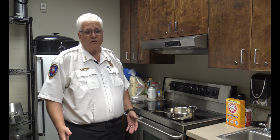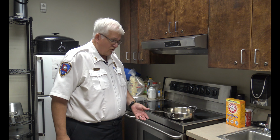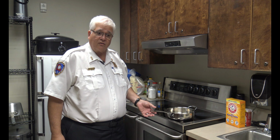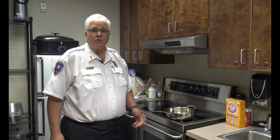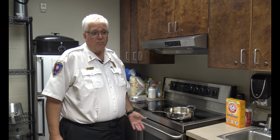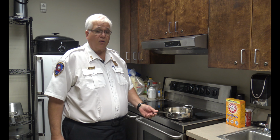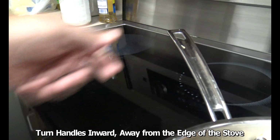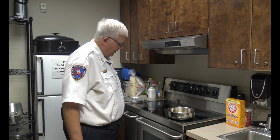One of the first things that we consider is safety to those around you. As you can see from our demonstration here, this pot handle is outside and easily manipulated, which could burn someone, either the person there or, God forbid, a young child who would come by and pull the pot on them. So the first thing we want you to remember is to have those handles turned inside and take the responsibility to protect yourselves and those around you.